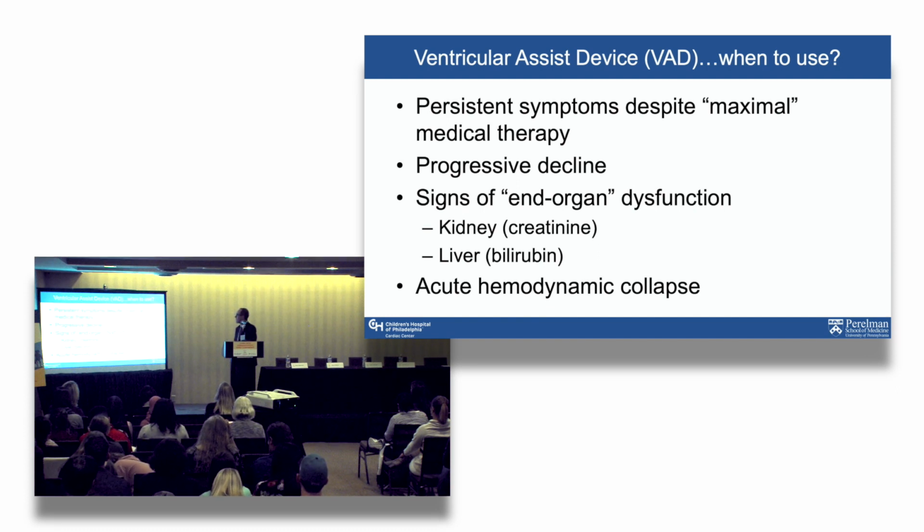We think about VADs when patients have persistent heart failure symptoms despite what we call maximal or optimal medical therapy. Patients who have progressive decline in their clinical status. We follow very carefully the so-called end organs, the receivers of the blood's cardiac output, including the kidney. So we follow the creatinine for kidney health, and the liver, which we follow through the bilirubin. And rarely, in a patient who has an acute collapse and needs ICU management, we may need to consider ventricular assist devices.